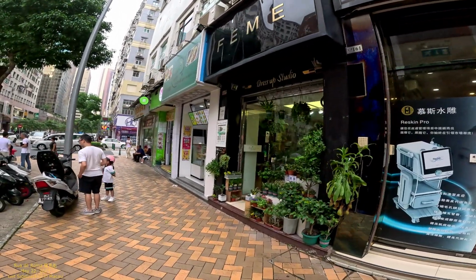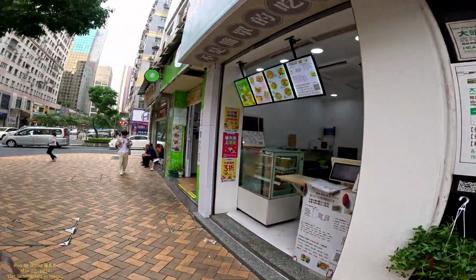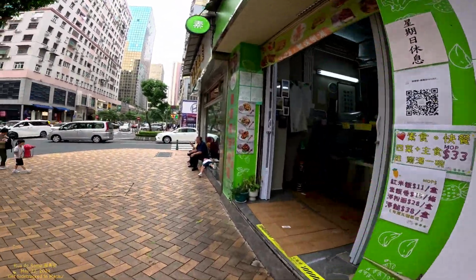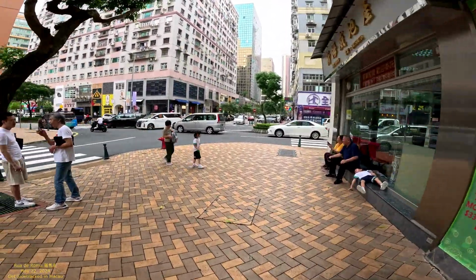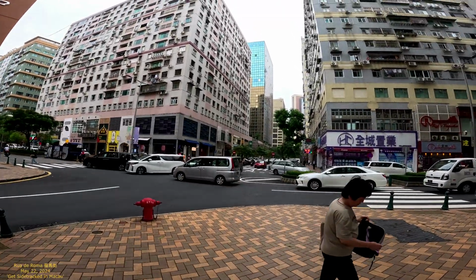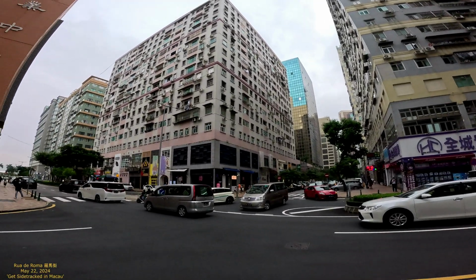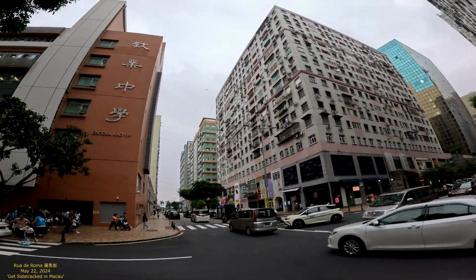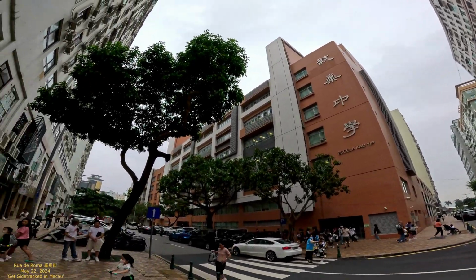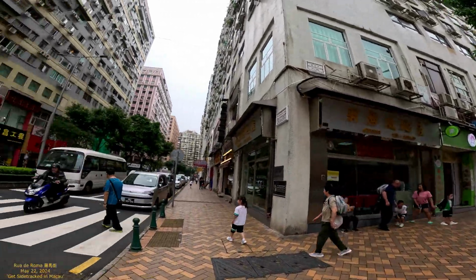Dress up studio. Got a sandwich shop. Okay, so we're gonna continue down our street, which is directly that way. But before we do, that's the Yao Kip school right there. So I am going to get across the street.